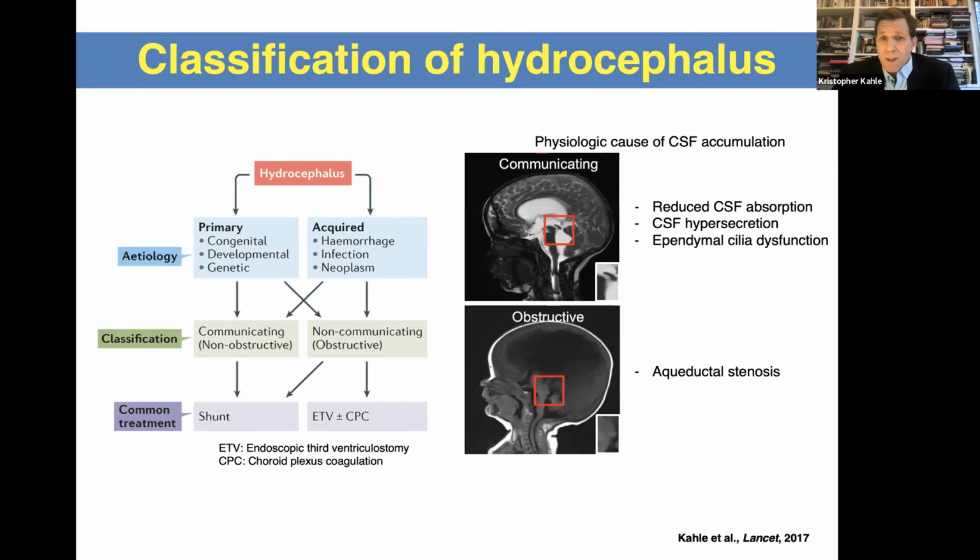If something is obstructive, for example due to aqueductal stenosis in the lower right-hand corner, you can choose to apply something called an endoscopic third ventriculostomy, which provides an alternative conduit and exploits the endogenous CSF reabsorption pathways in the brain. Whereas in non-obstructive pathology, which is a ton of cases, by the way, more so than aqueductal stenosis, you really rely on shunting, which is, again, life-saving, but it's the number one cause of medical device failure in the United States.